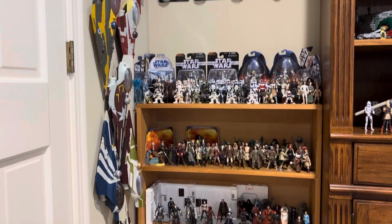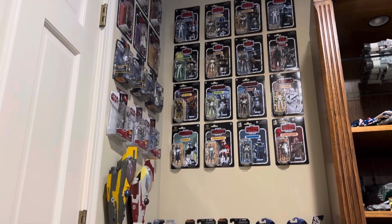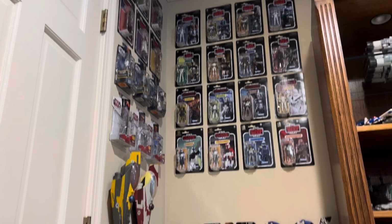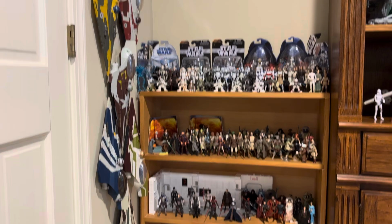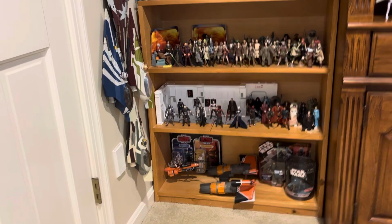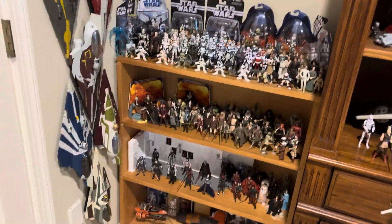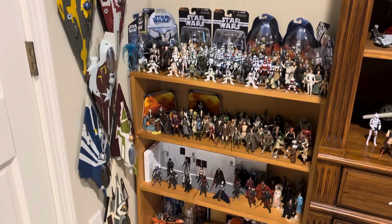So it has been a minute since I last did a room update, and a lot has changed. I kind of purposely waited on doing an update because I knew a lot of stuff was coming in. So I have waited a minute to do this update, but everything basically is set how it'll be for now at least. And yeah, I'm just gonna go ahead and give you guys a rundown.